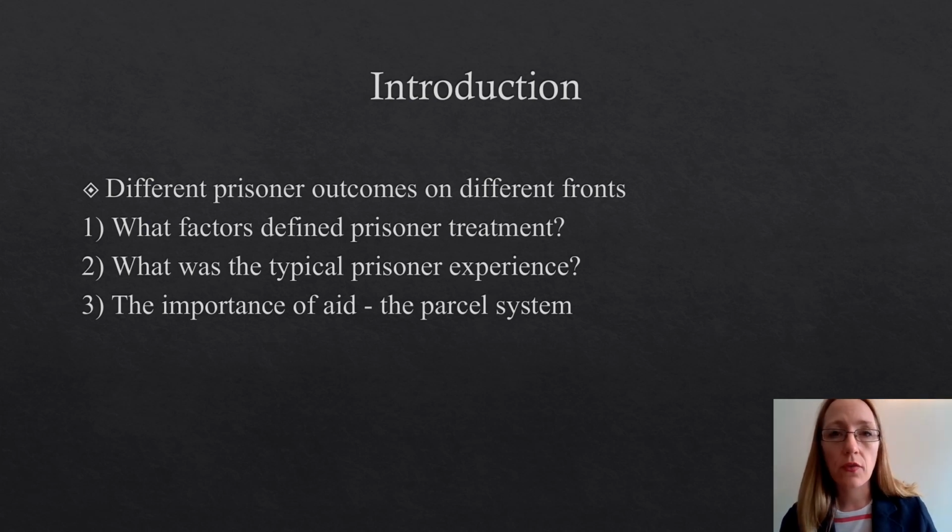Now, it's very important at the outset to emphasise that there were different prisoner outcomes on different war fronts. So if you look at the Gallipoli front, for example, or the front in Mesopotamia, what's now modern day Iraq, British prisoners captured on those fronts had more negative outcomes. There were higher mortality rates than those who were captured, for example, on the Western front. As a general rule, the further east a front was in Europe, the worse the prisoner treatment. And so if we look at prisoners captured on the Eastern Front by Russia, they also had quite high mortality rates, the Germans who were captured by Russia, for example.